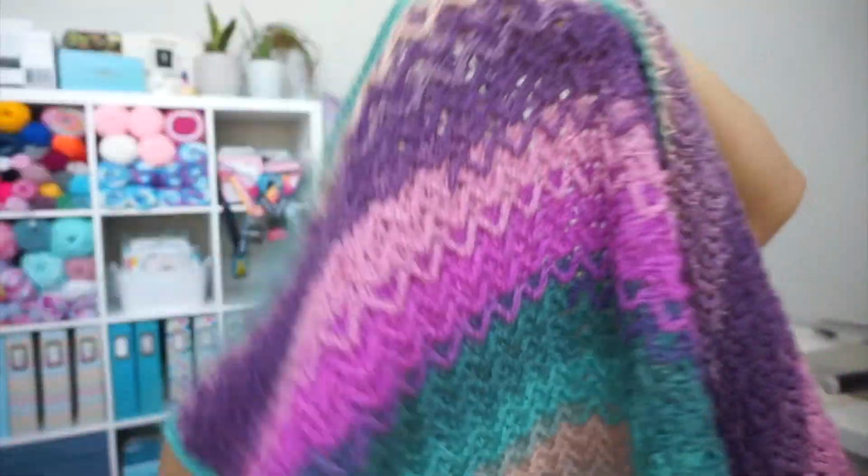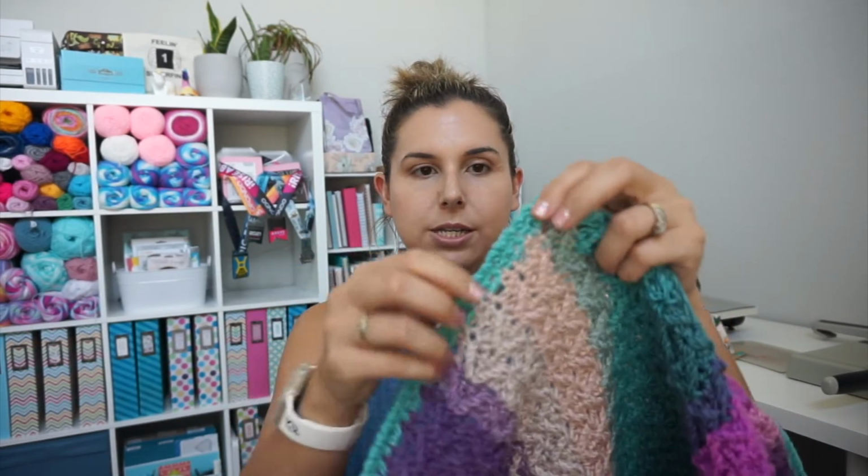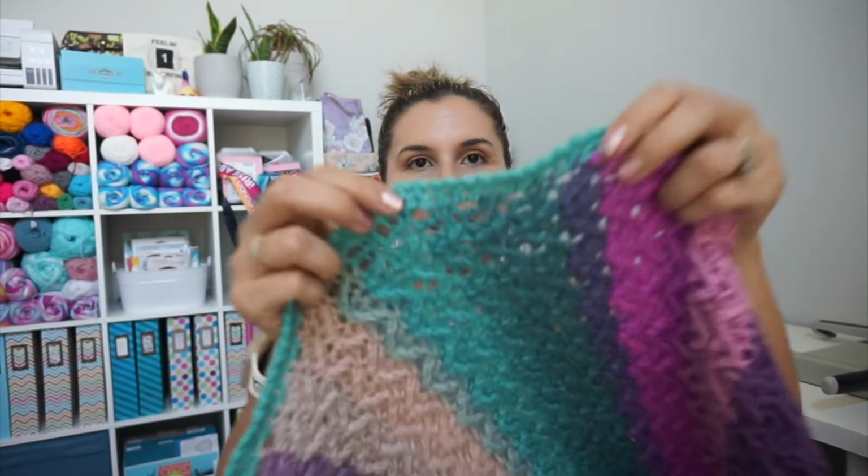You can see there's a nice big gappiness to it, so it's not a super cozy warm blanket. It's one I can snuggle up with, and it's warm enough, but it doesn't make you feel like you're dying of heat stroke. I really like this one. I learned some new stitches with it, and I also learned a new ribbing edge. This is called a reverse single crochet, or a crab stitch, which I thought was cute, and it turned out really cute.